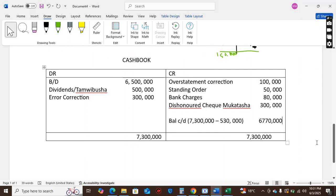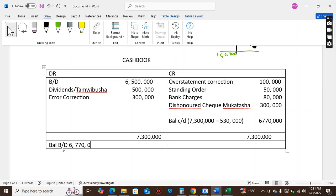Okay. So on this side, we put balance brought down 6,770,000. Okay. Any questions before we now go to the bank statement?